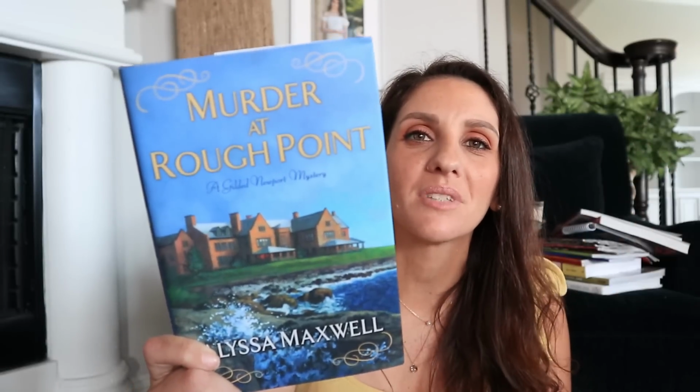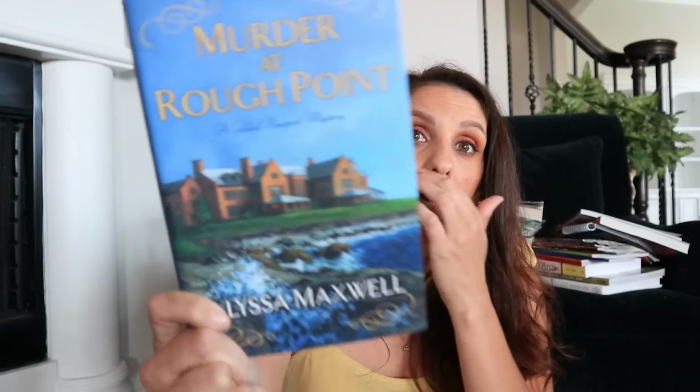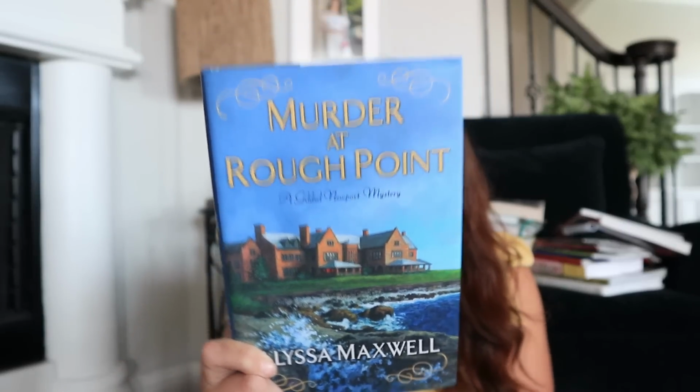So like this one, I just love. Looks like they're at the Hamptons, just a nice little beach moment. This is Murder at Rough Point. It's not in the Hamptons, but I love the cover. I remember finding this at Dollar Tree and thinking, yep, I'm going to get this. I hope it's one of those light-hearted little mysteries. I don't really like anything too dark. I'm not trying to read Tom Clancy or anything like that.